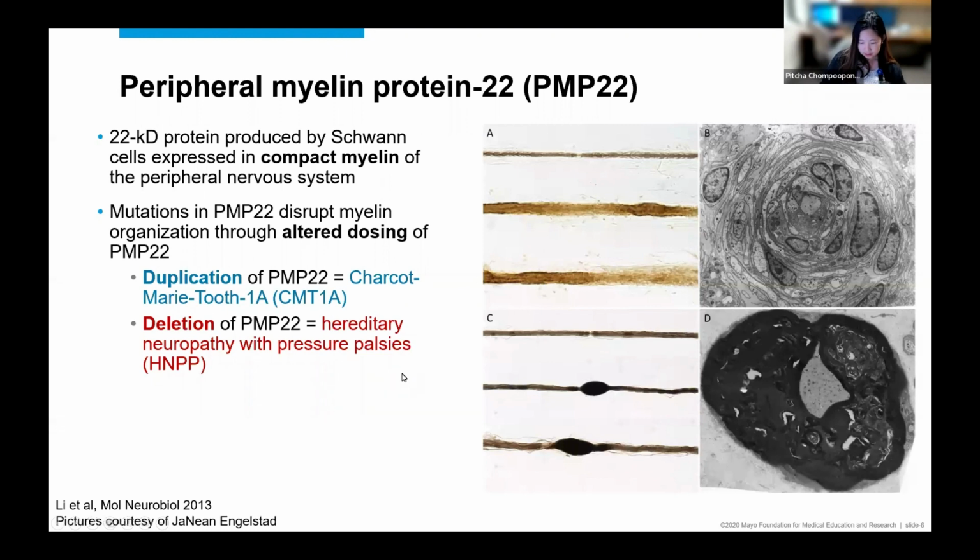So in CMT1A, you can see that this is the picture of nerve biopsy. CMT1A is the top picture here. You can see that the mutation causes the Schwann cells to extend their membrane around the nerve axon, but then the myelin is not as compacted as it should be, and it forms into this structure, which we call onion bulbs. If we look at the nerve itself, then you see that the nerve is enlarged because of all these onion bulbs within the nerve.